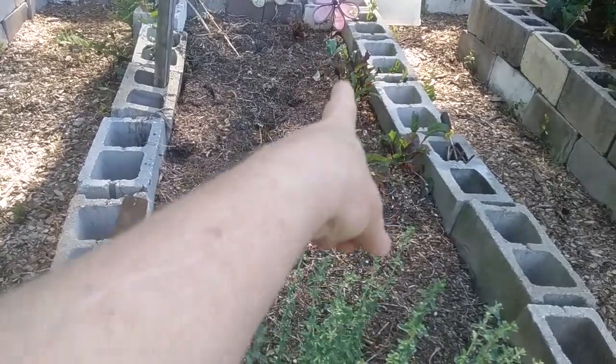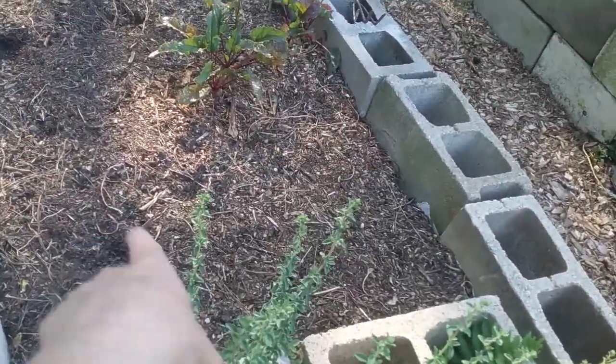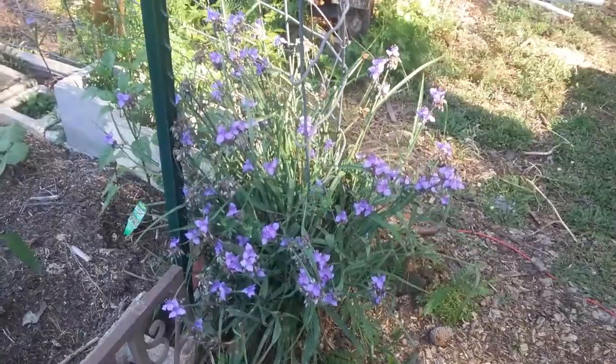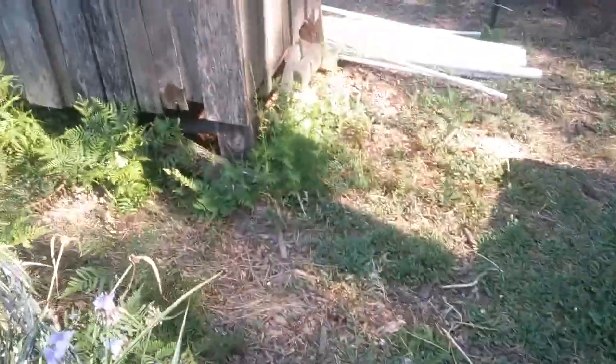We've got just only the beets are left, and I did replant some beet seeds in this upper corner just to see if they'll take off. My watermelons are soon ready for transplant. My strawberries are doing okay. Lots of flowers. My spiderwort is just full of blooms, which is wonderful. Carrots, we've been picking and sharing.